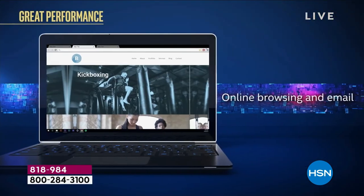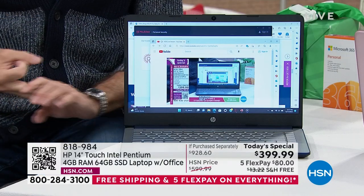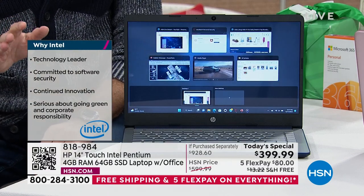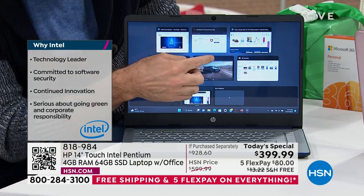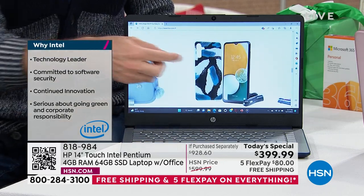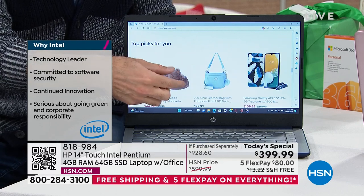So why this processor? For online browsing and email, for video editing, for playing games, for doing web conferences, for all of those sorts of things that you wanna do all day long, this is the processor that you can really depend on to be fast, fast, fast when you do it. And I think, again, that is key. That is the number one reason people pick up a new computer, because they want to be able to move quickly on it. They're tired of waiting.